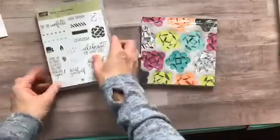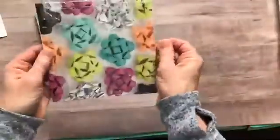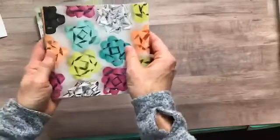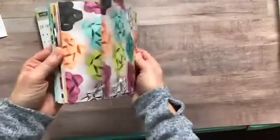So you get this stamp set, and then you actually get a full pack of, this is called the Picture Perfect Party Designer Series paper stack. I'm going to leave one in there so I can slip it back in. Can you guys see? I've seen a ton of cards where they literally cut these bows out and then stick them on the card.